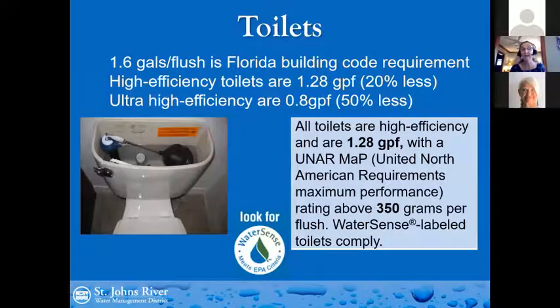So let's start in the bathroom. I think everybody is aware at this point that toilets have changed over the last few years. It's no longer possible to buy those big old tank toilets, the 3.5 gallon toilets. On the market now, any new toilet is going to be at least 1.6 gallons per flush, but it might even be lower. Florida Building Code requirement is 1.6. So any new home built in the last 20 years is going to have a 1.6. The older homes might have 3.5 gallon toilets.